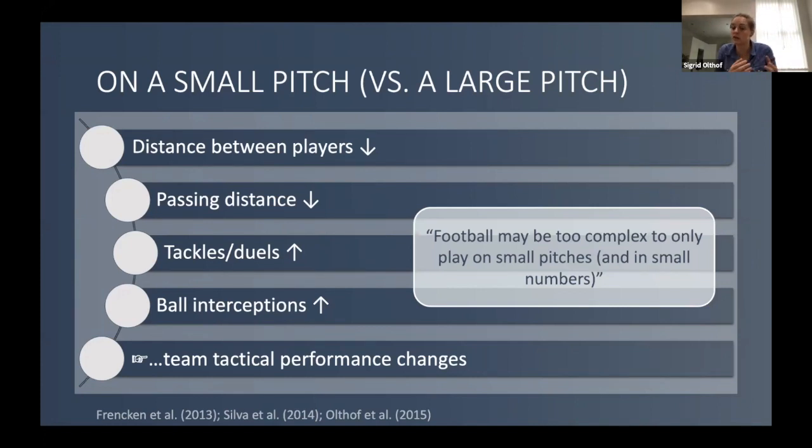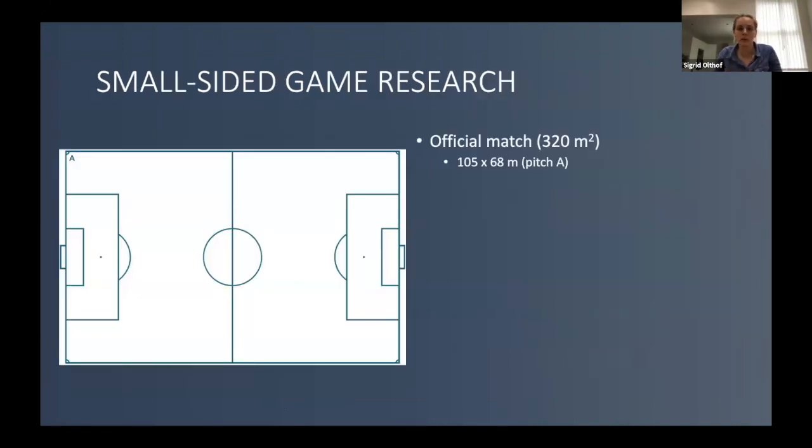pitches and also in small numbers, because there's so much going on and players need the space to explore on the field and to move the ball from one part of the pitch to the other side of the pitch. So that is why I came up with my small side game research. And I used the official match as the starting point. And as I explained before, the dimensions of the pitch are very important then.